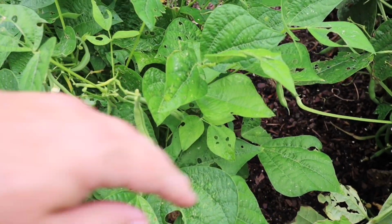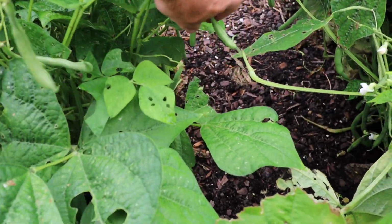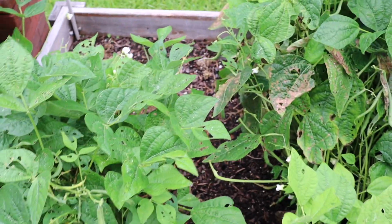They're not like my Blue Lake 47s, which is probably my favorite bean this year. Let's see if we can grab a couple of those. Gnats keep trying to get in my eyes. I don't know what that's all about. Very good.